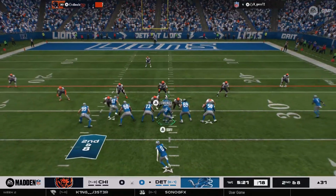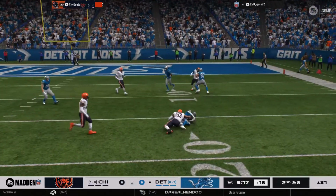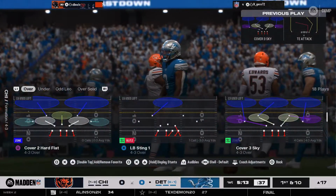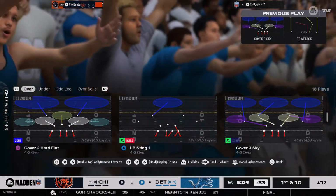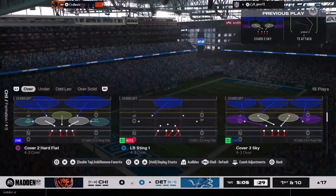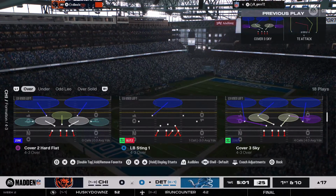A second down throw for Goff. That'll be caught. It's Jahmyr Gibbs. And this takes him into the red zone. He's brought down inside the 20-yard line. Give him 14 on that one. Good for a Lions first down. First and 10 at the 17-yard line.